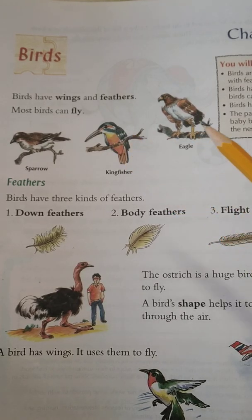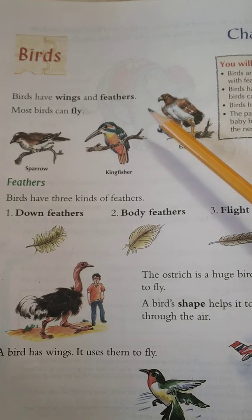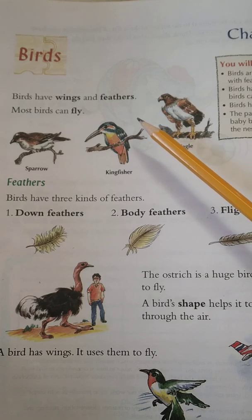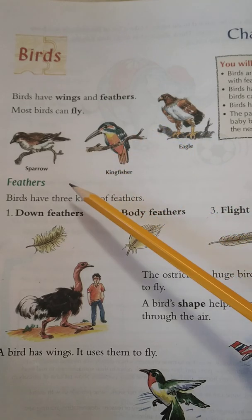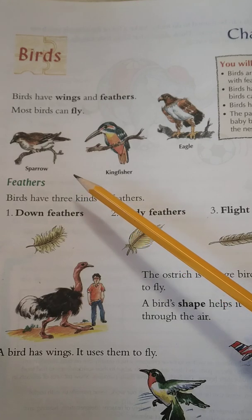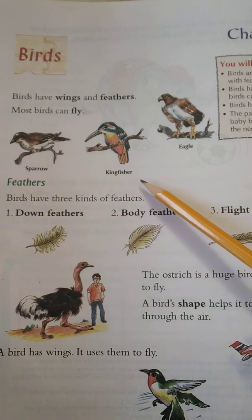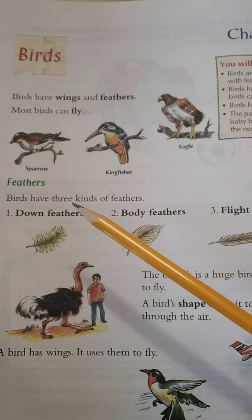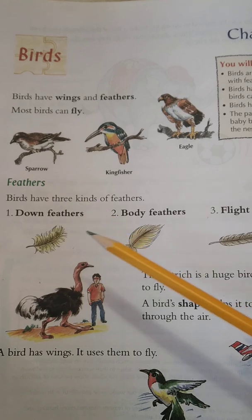Birds have wings and feathers. Most birds can fly. Not all birds, but most of them can fly. I see a picture of a sparrow, a kingfisher, and an eagle here. And then let's read a little bit about feathers.